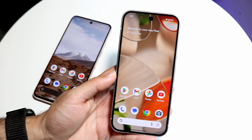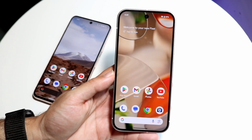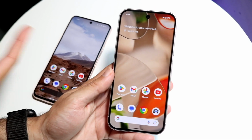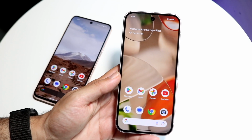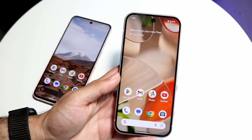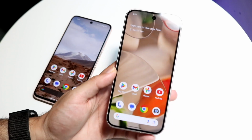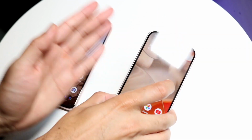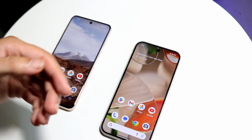Now, in terms of the speed, let's go and do a speed comparison between them. The Pixel 8 is giving you that Tensor G3 chipset inside with 8 GB of RAM, where the Pixel 9 is going to be giving you the Tensor G4 chipset inside with 12 GB of RAM. So 4 more gigabytes of RAM inside of the Pixel 9 than the Pixel 8. Let's go and see which one's a faster phone between both.